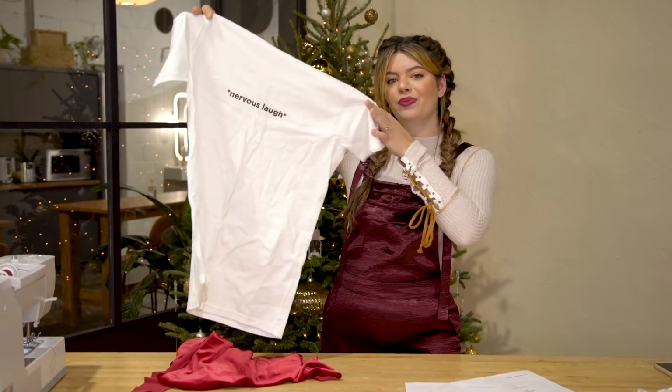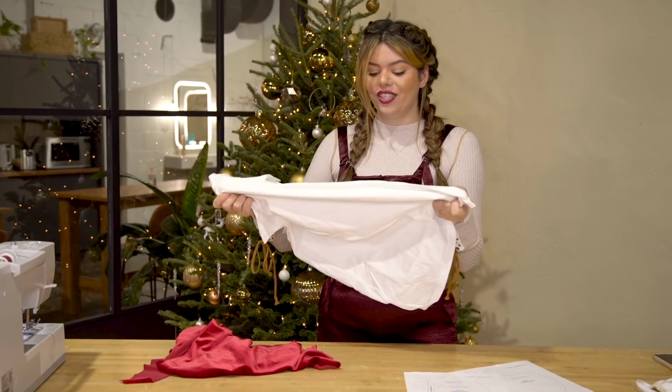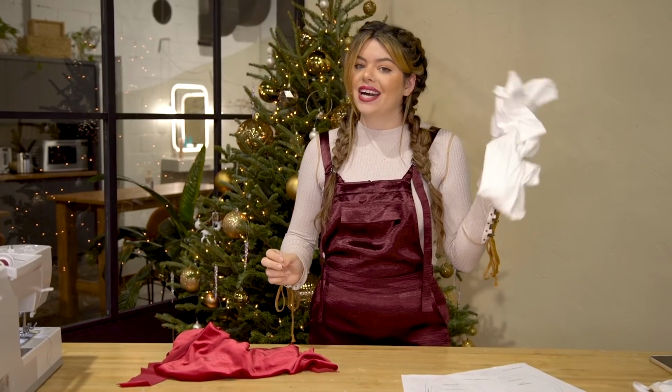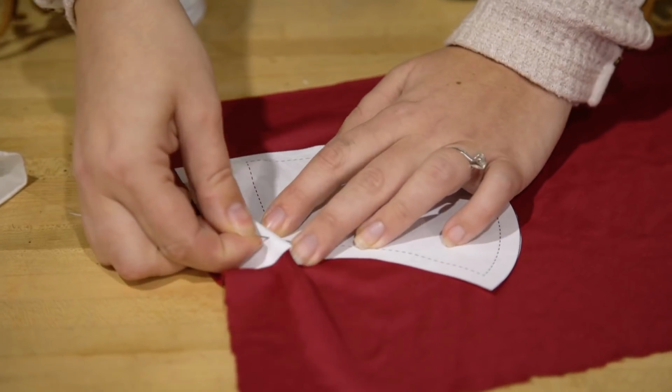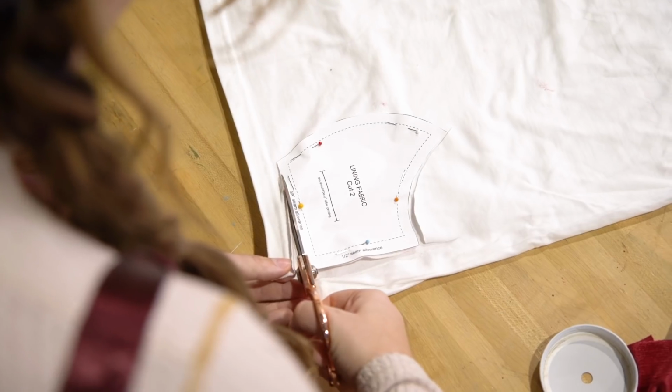Hello, nervous laughs. We love reusing materials. And plus this white cotton that we have is just very, very soft, so it's going to be the perfect underside layer. So with the templates that you have, cut out two of each one on your different pieces of fabric.